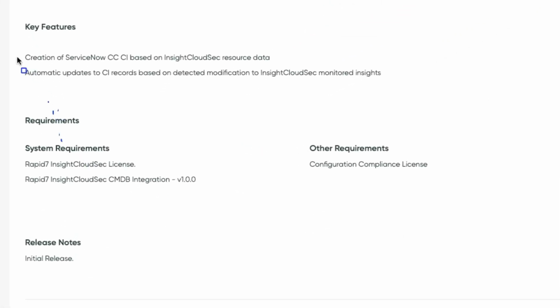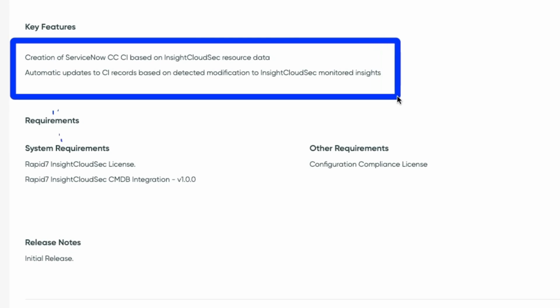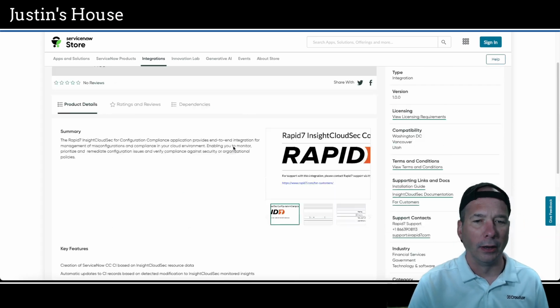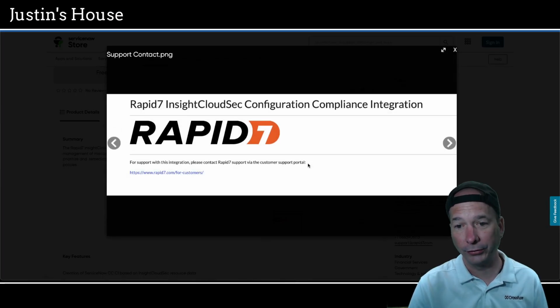Key features: creation of ServiceNow configuration compliance configuration item based on InsightCloudSec resource data. Automatic updates to configuration item records based on detected modification to InsightCloudSec monitored insights. I don't know that I entirely understood that either, but let's take a look at their screenshots.